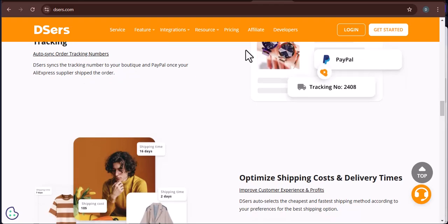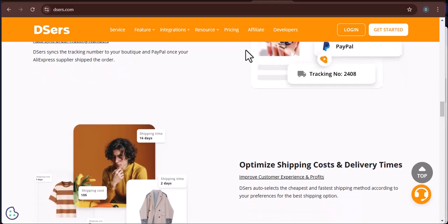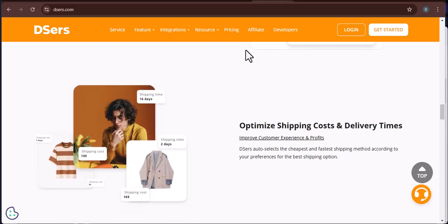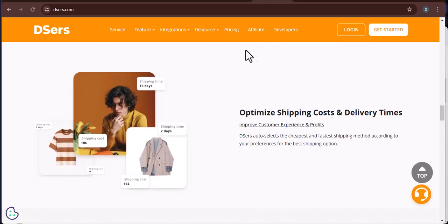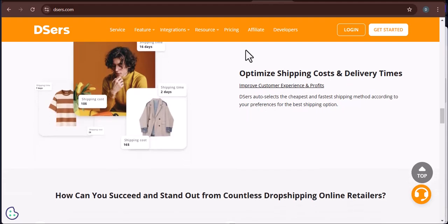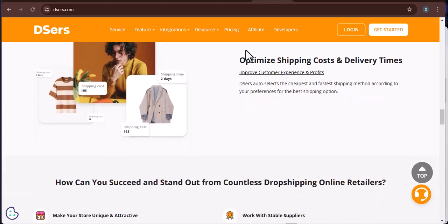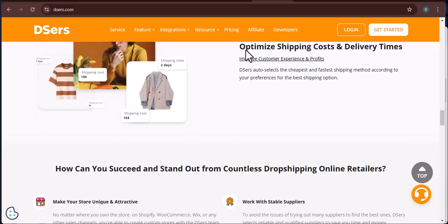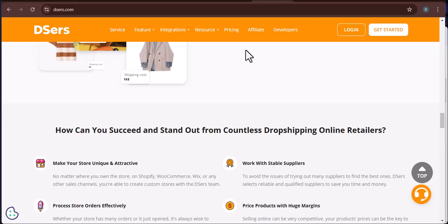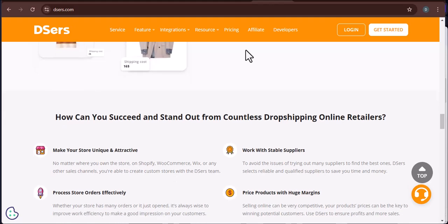Set your prices carefully. You need to set your prices high enough to make a profit, but not so high that you scare away customers. Promote your products. Once you have your products listed on your website, you need to promote them to attract customers. Provide excellent customer service. It's important to provide excellent customer service to your customers. This will help you build trust and repeat business.